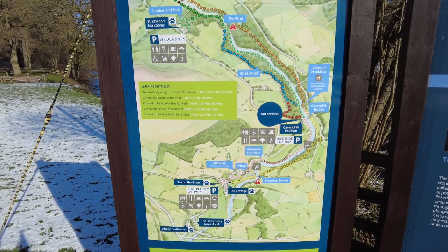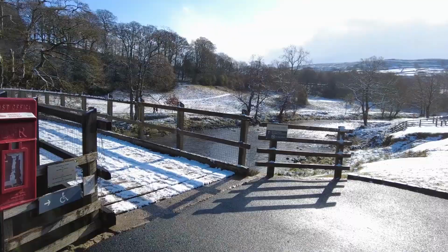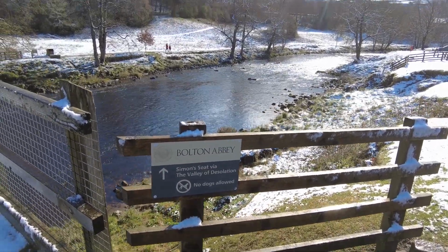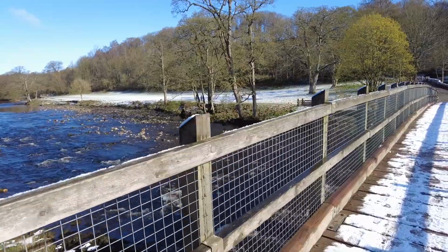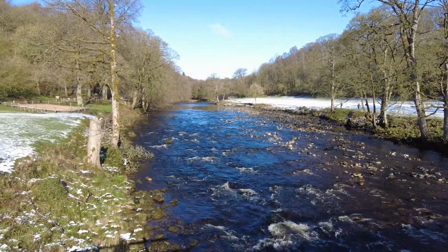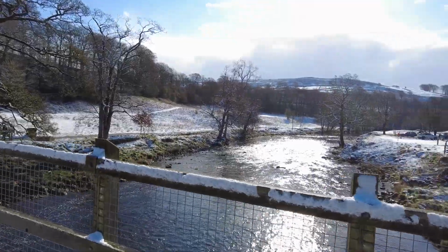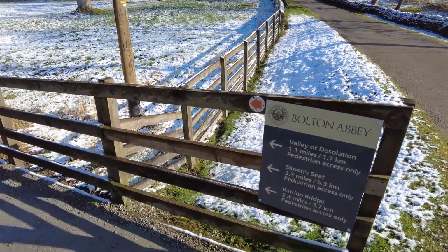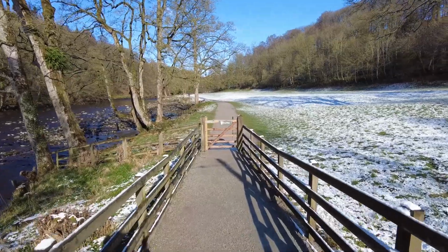I've been here once before, and I found it ever so busy and ever so frustrating walking along the river, because it was lots and lots of people and it was quite slow going. So there we go, Simon's Seat via the Valley of Desolation, and we've refound the River Wharfe. So it tells me Simon's Seat is 3.3 miles. Obviously we'll see if we can manage it. It's not a race, and I'm just here to enjoy myself.